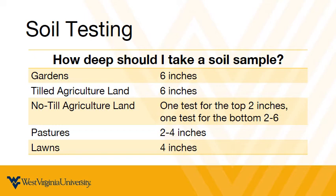For pastures and lawns, you can go a little bit more shallow. Grasses don't need as much rooting depth as, say, a tomato crop or a corn plant might. So 2 to 4 inches for a pasture, or 4 inches for a lawn is really a sound recommendation to get a good sample.